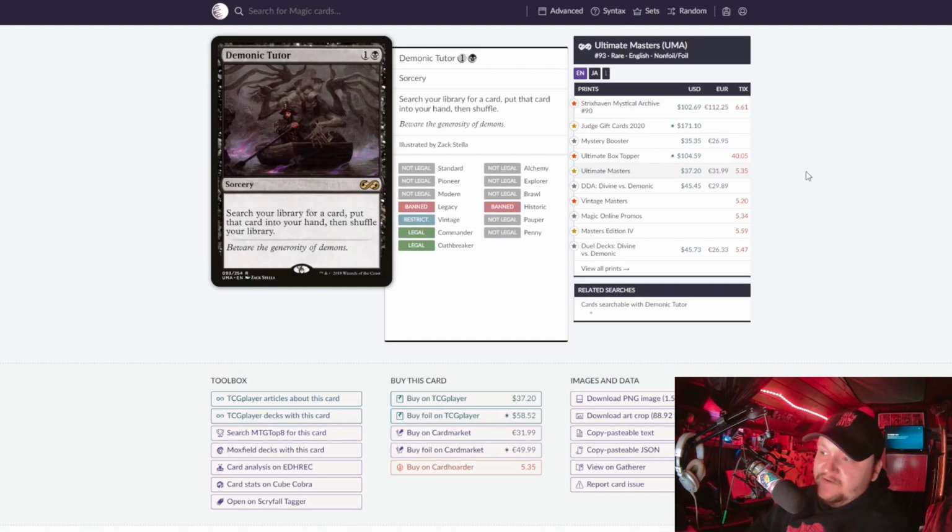Demonic Tutor. So you can get a Demonic Tutor right now for $35.35 from Mystery Booster. This feels drastic, but I'm going to say a $15 card a month after this set drops. This feels in my gut like it's going to be a set that's going to be a huge turning point for some of these prices.